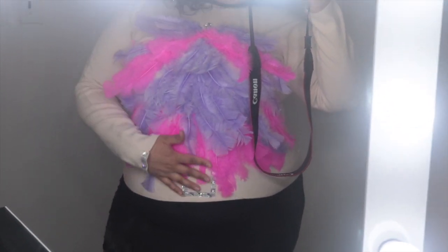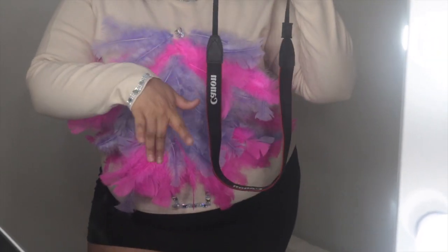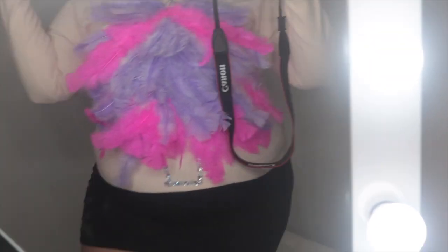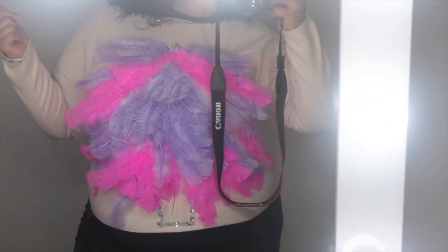Guys, this is the end result of the sweater. Look, it's my tree feather sweater with little diamonds. It's like a bougie, ugly sweater. Look at it. I think it's so cute still. And the bedazzled neckline and the sleeves. And then a little tree trunk. I think this is so cute if you end up going to a cute little ugly sweater party.